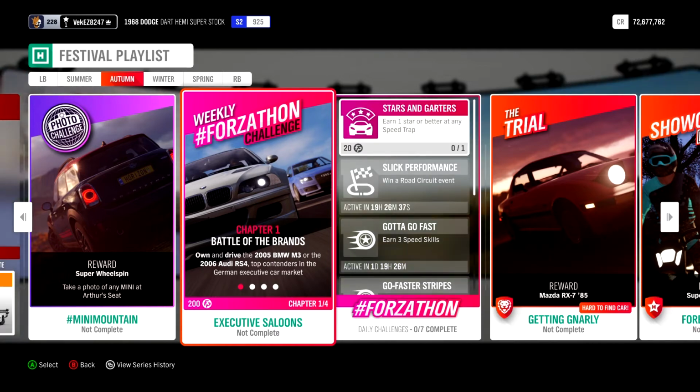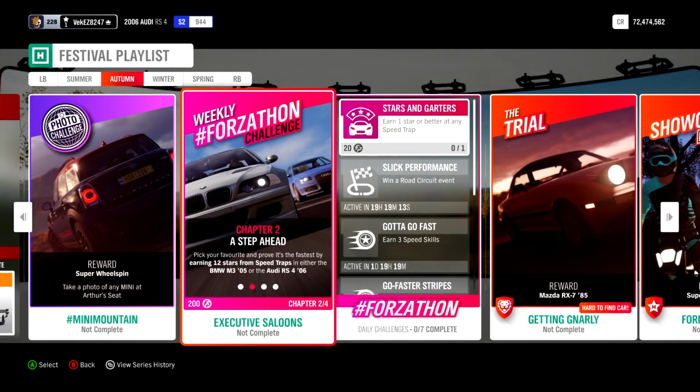So for chapter 1, just pick one or the other. That is up to you. Now, when you've picked up your car, you can move on to chapter 2, a step ahead.